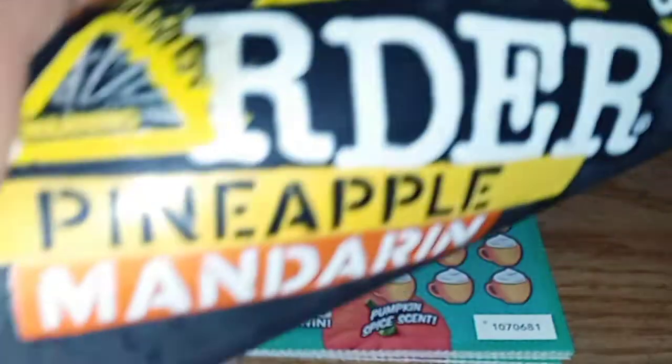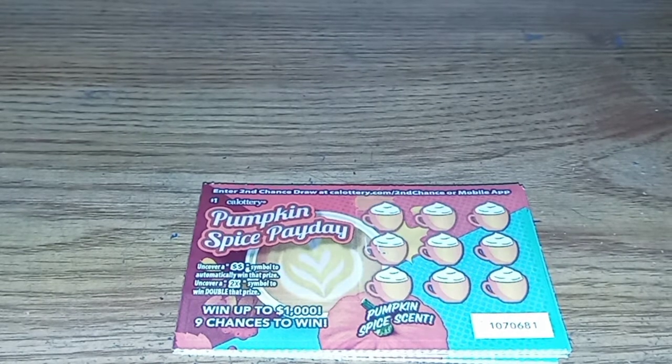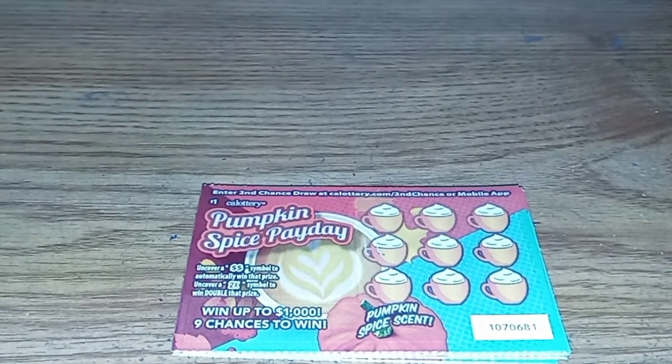And I also have my tartar pineapple, which is usually my favorite. I like.